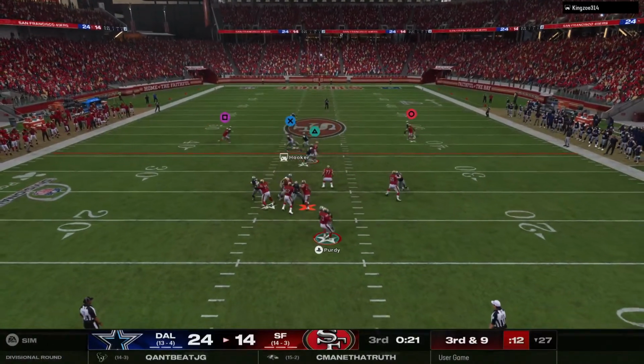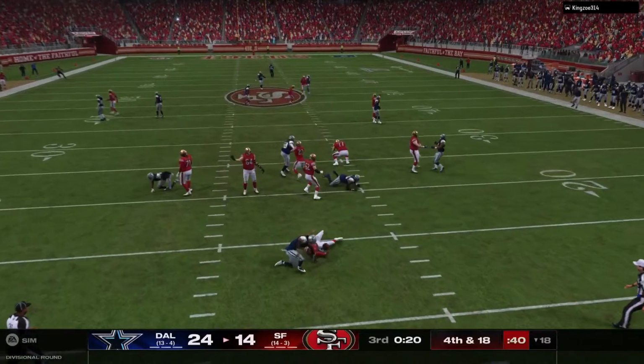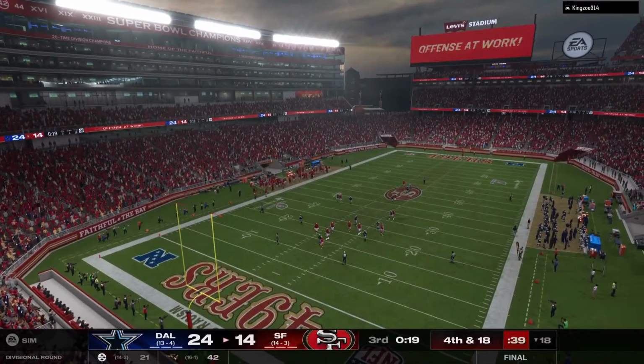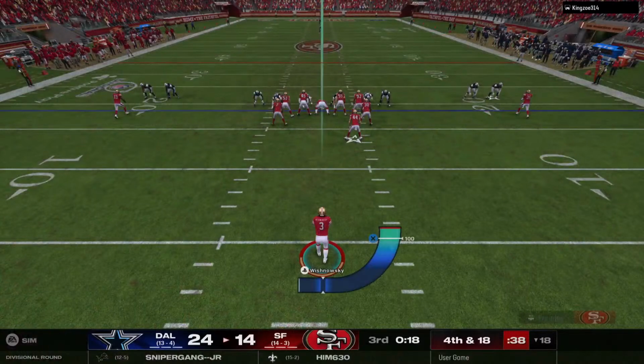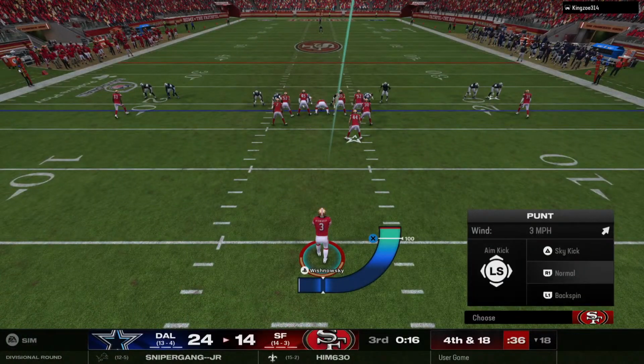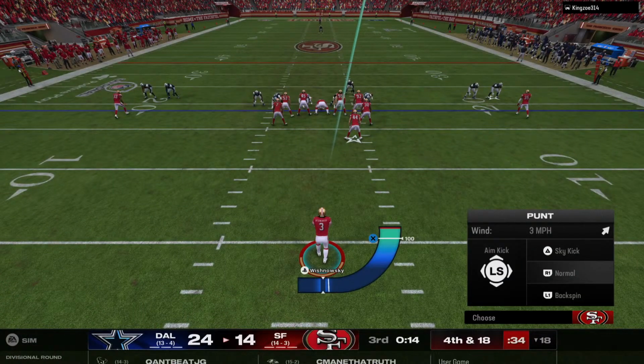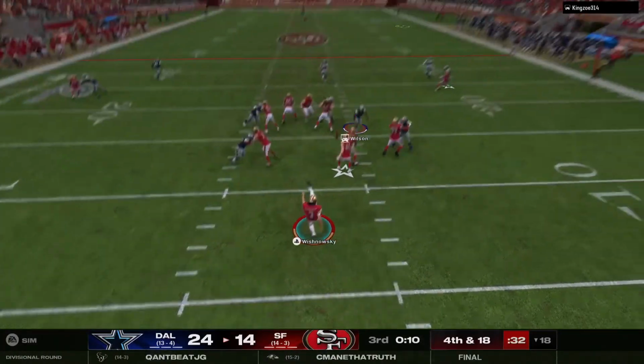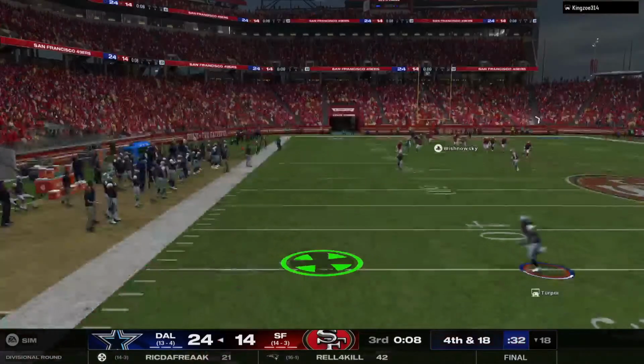Purdy off the play fake. And the Cowboys pressure gets there this time for the sack. They bring the safety on the blitz, and he busts through to drop him for an 8-yard loss. Here comes the 49ers punter now as the drive goes backwards, so he's on to punt it away.